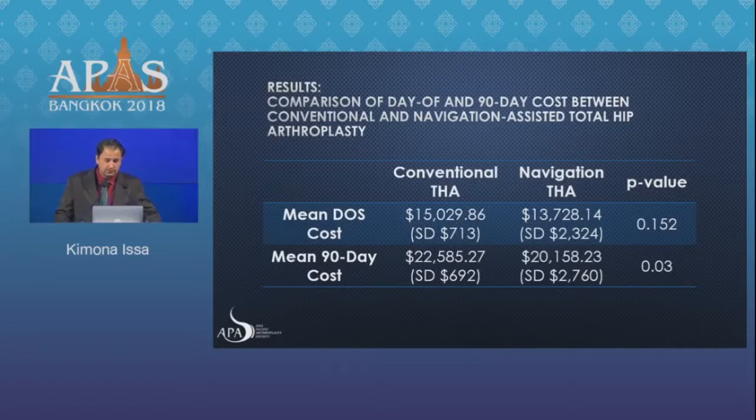However, I would say the navigated group had slightly lower CCI numbers. When looking at the results, there were no significant differences in the reimbursement on the day of surgery for conventional versus navigated. However, the navigated was cheaper. When we looked at the 90-day cost, however, there was a significantly lower cost using the navigation system compared to the conventional system, approximately $2,400 per case, and that was significant.